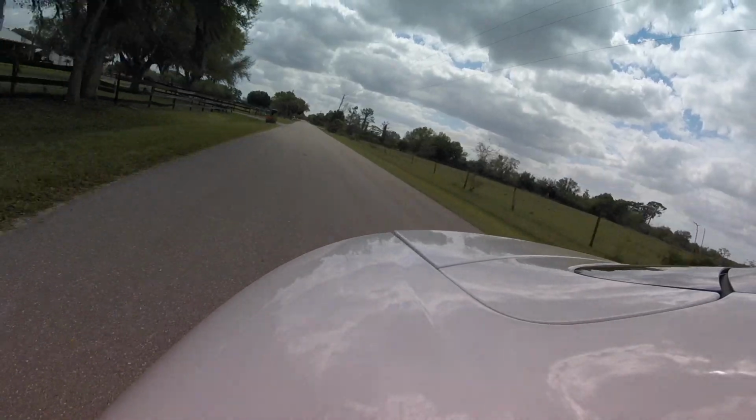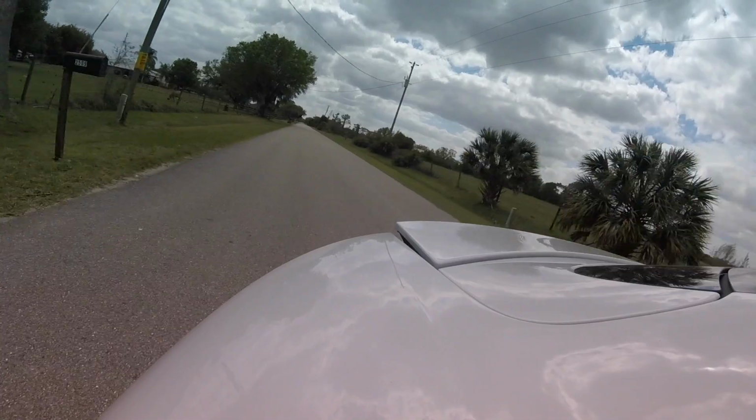wow. I like it. There's a slight ring to the engine, or to the motor, I suppose. There's a slight ring to it. It's a very kind of futuristic sound. I really like that. I really, really like that. It's so smooth and so quiet.